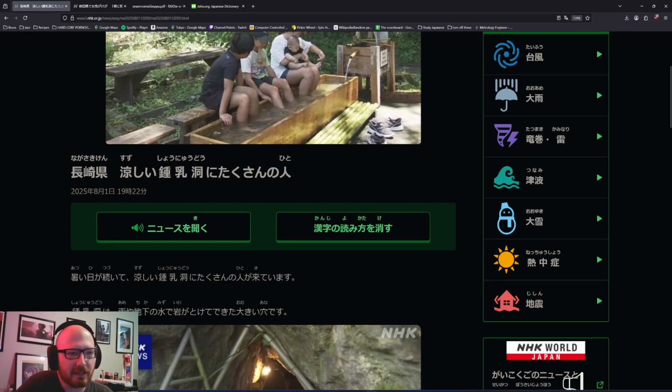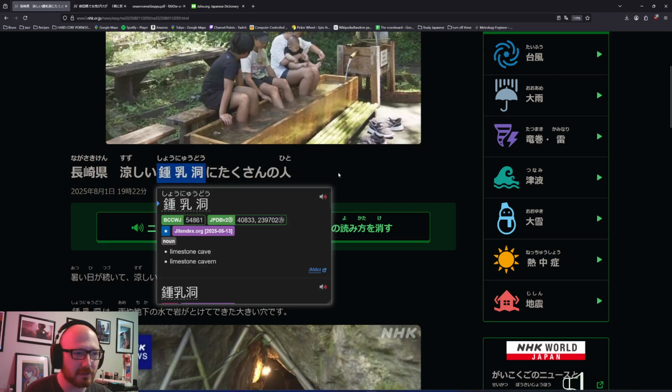Nagasaki-ken, shonyu... Oh no. Oh my. Sorry. Shonyu-do ni takusan no hito. So a lot of folks. Cool, refreshing something here. Foot bath? Limestone cave. Okay.